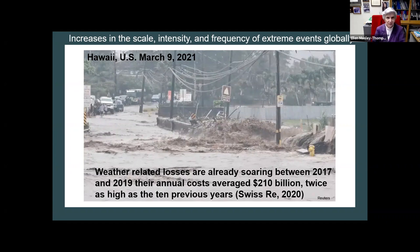And right now, I was looking at the satellite images today. We have flooding in Germany, particularly the western part of Germany, and in Belgium, with the loss of life of about 200 people, and some people still missing.